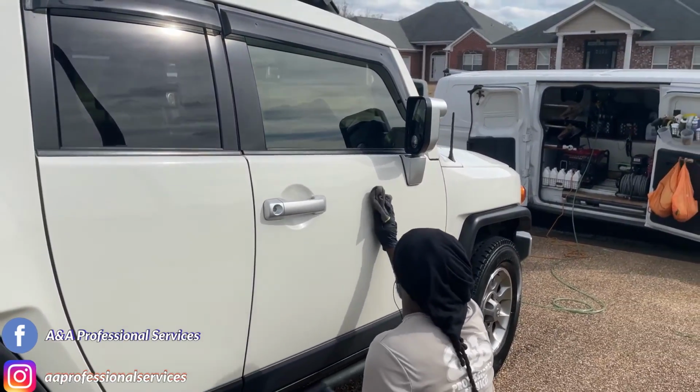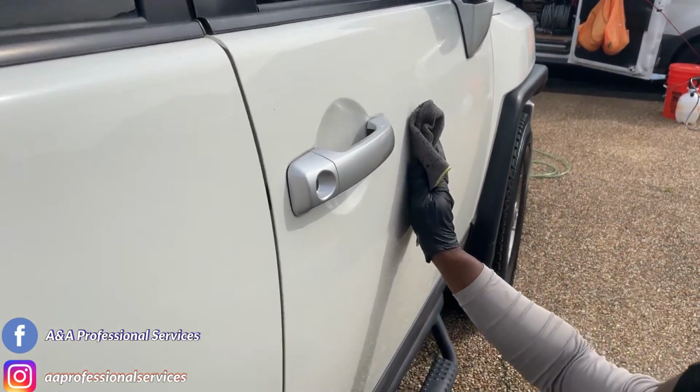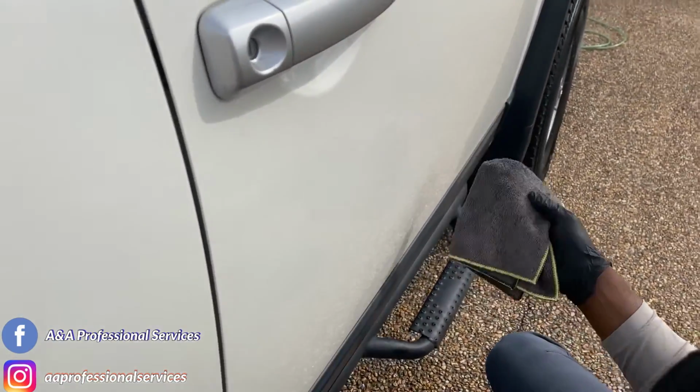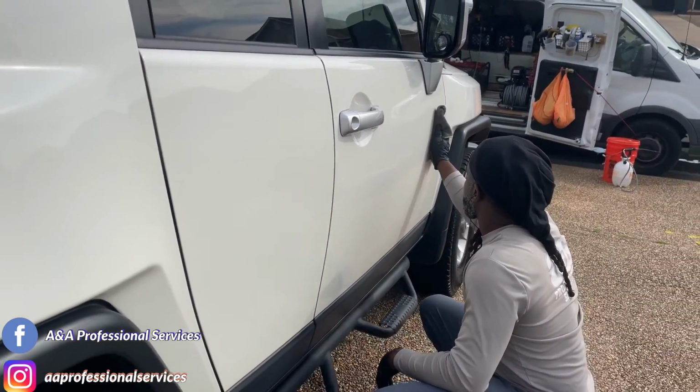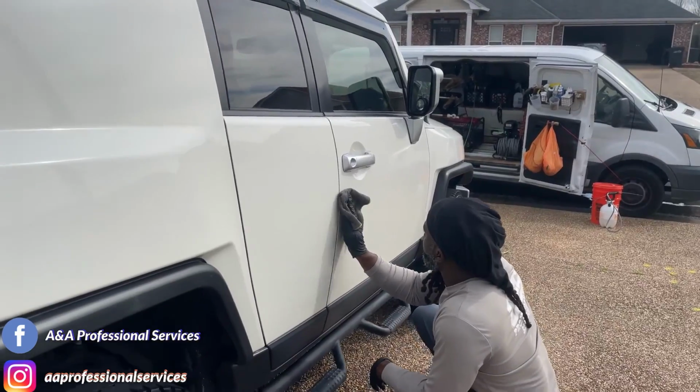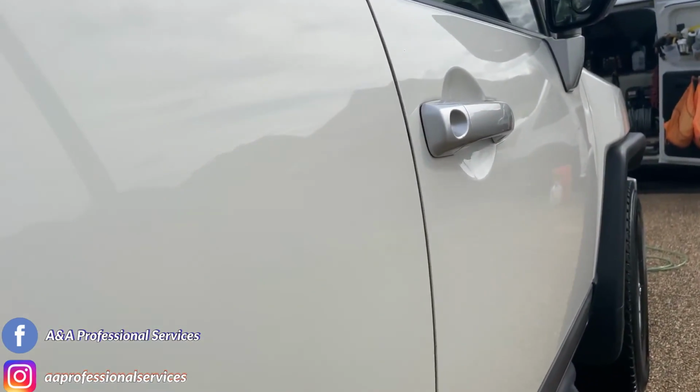Now, you have to overlap and be careful. You may have to apply it again and make sure you don't have any high and low spots. You want to make sure that everything is smooth and consistent. As you can see, it's just like putting glass on the vehicle. It's like liquid glass. You put it on and then over time it hardens up.